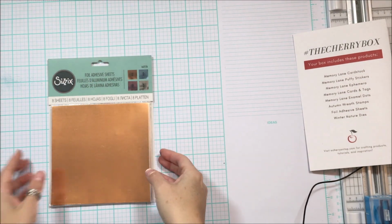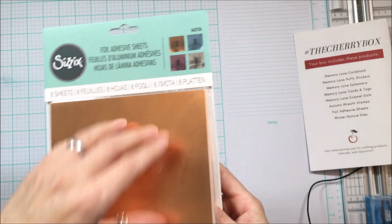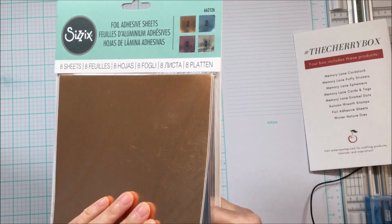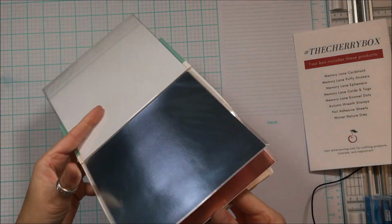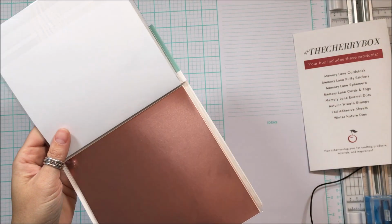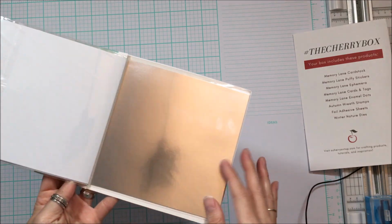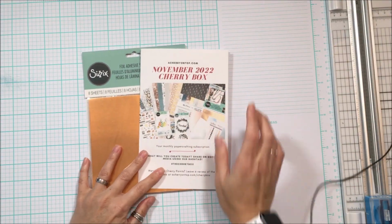And then you are also going to get the foil adhesive sheets. There are 8 sheets total, 2 of each. So you're going to get this bronze, silver, maybe that's bronze and that was gold, and that's silver, 2 different tones of silver. So that is the November cherry box.